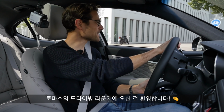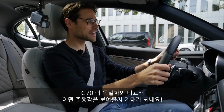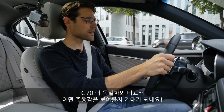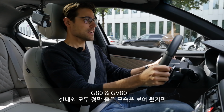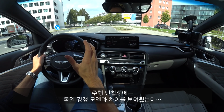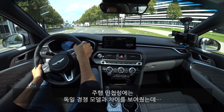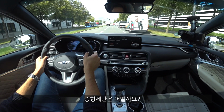Welcome to Thomas's driving lounge, Genesis G70. This will be super exciting indeed. How will it rate against the Germans now in the driving? We know the bigger models, the G80 and the GV80, yeah, they were really awesome also for exterior interior, but they had a little bit lack in driving agility. This was the difference to the Germans in the bigger segment. How is it here now in the mid-size segment?